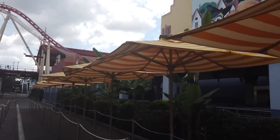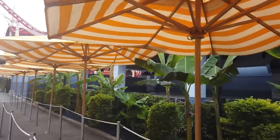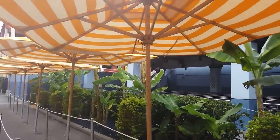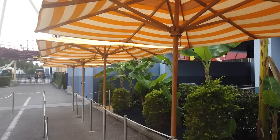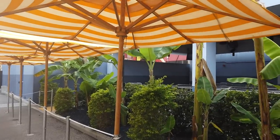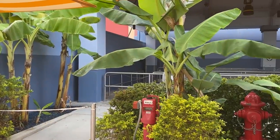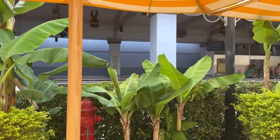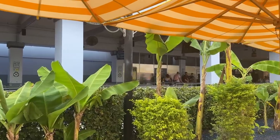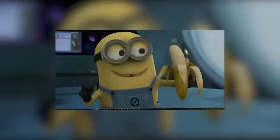However, one thing people don't often notice about Minion Mayhem are these plants right here. Do you know what a Minion's favorite food is? Oh, banana. Banana. If you said banana, you would be correct. So Universal planted these real-life banana trees right outside the Minion Mayhem attraction. I don't see any bananas growing on them right now. They're probably not in season considering it's the fall in Florida. However, Minions, bananas, you get it, right here.